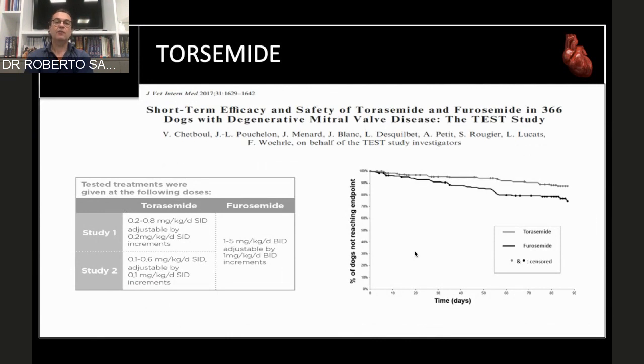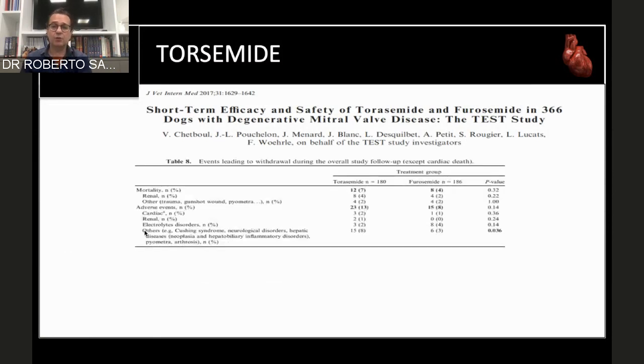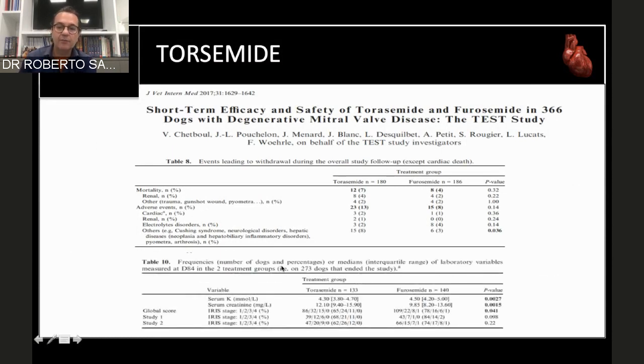And they also show that if you use the right dose at the beginning, as you can see here, they used very high doses, and then they reduced it to the current dose that most of us are okay using, the usual low dose for controlling edema chronically in patients in class C. In this study, there was more renal effect than with furosemide, but again, because they used a higher dose, and also they have, as you can see here, some effect on the IRIS stages, but it was not too different from the one obtained with furosemide. So again, it's very directly related to the dose.